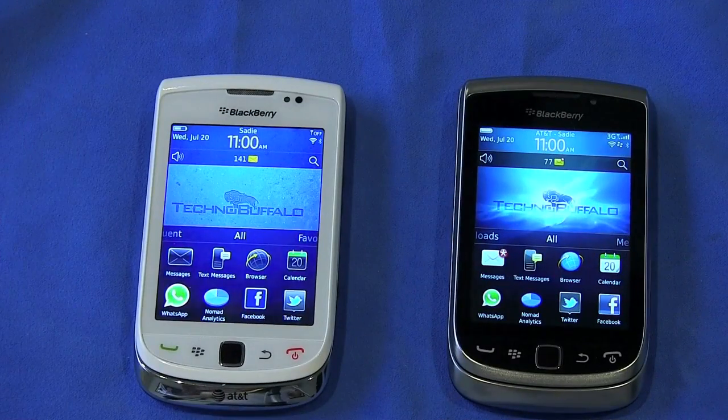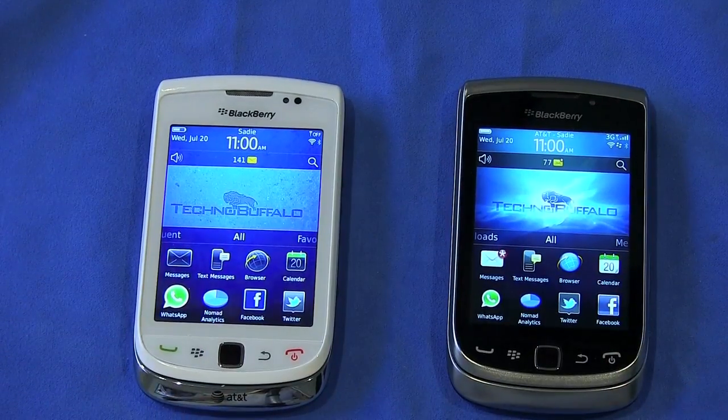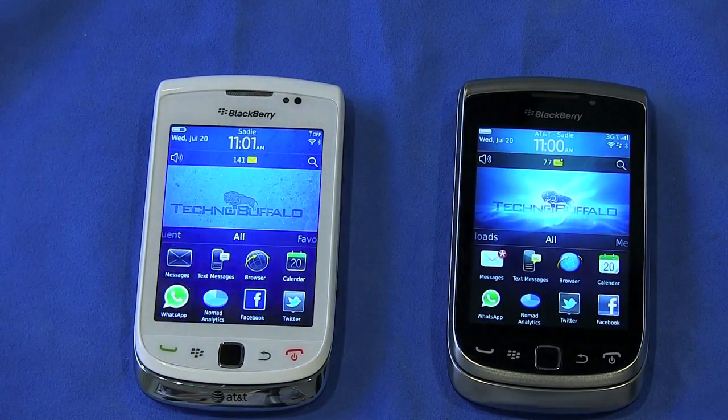So let me run through the specs very quickly of these two phones, at least the specs that matter most. The Torch 1 has a 624 megahertz processor, which is relatively anemic, a screen resolution, of course, measured diagonally, of 360 by 480. The Torch 2, which we have right here, has a 1.2 gigahertz processor and a screen resolution of 480 by 640.